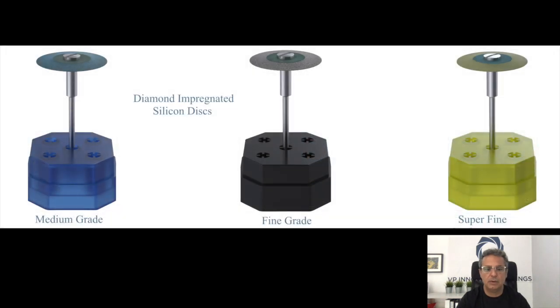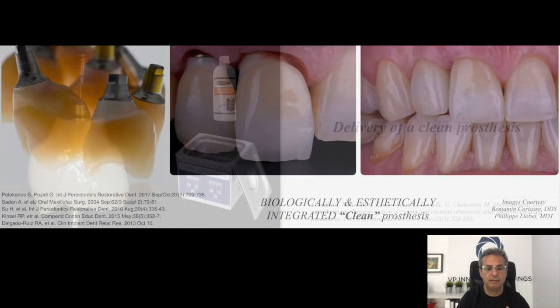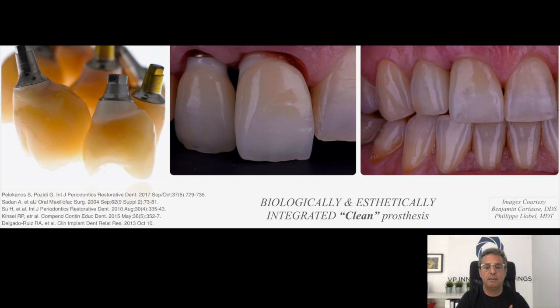And these are the diamond impregnated silicon discs for polishing. It starts at medium grade, fine, and then super fine. So you get a luster finish on the actual zirconia. Delivery of a clean prosthesis is very important. Okay, so we can't reiterate more about that. Very, very important procedure before the final restoration is positioned in the mouth. This is a wonderful photo from Benjamin Cortase and Philippe Lobel from France.